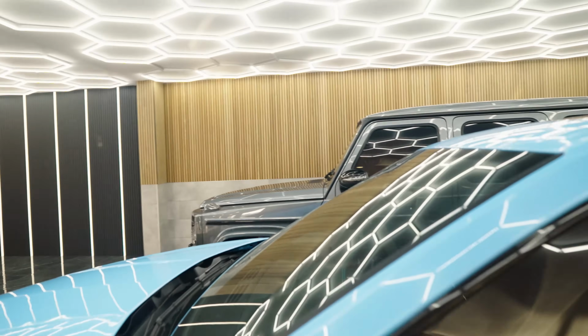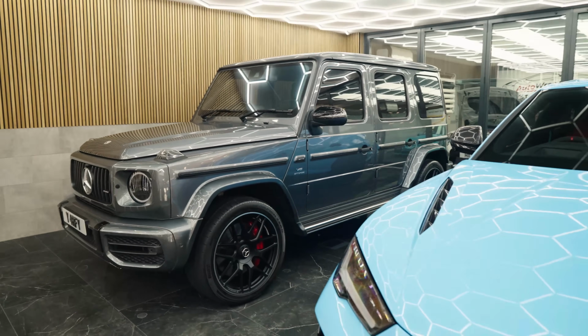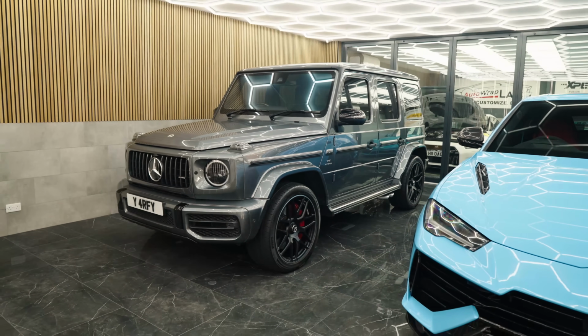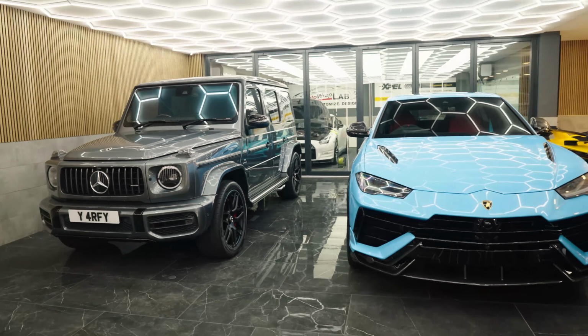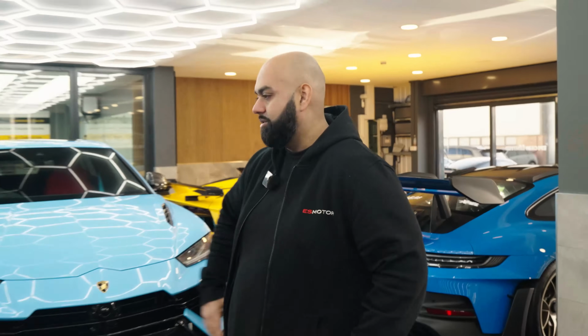Same thing with the G-Wagon. He may be changing that to the newer shape one. So for now, it stays completely stock. And then yeah, if he does decide to keep it, then that will be getting our stage 2 treatment as well. So all of these cars we can work on. We have a stage 2 set up for the Urus, as you've seen with the Cayennes as well. And we do have it for the G-Wagons as well. So if you have any of these cars, you can hit us up.